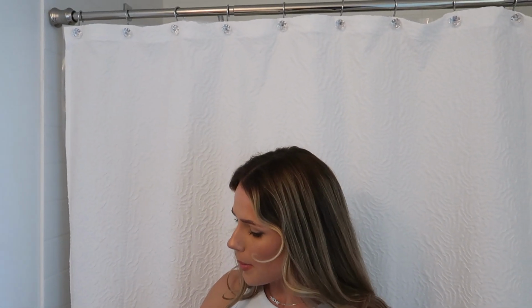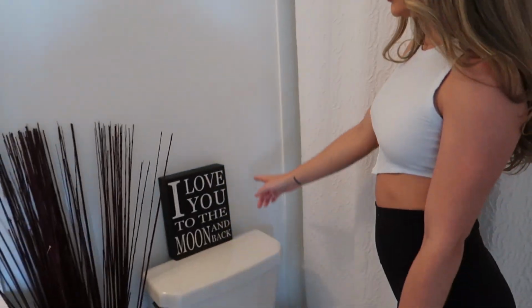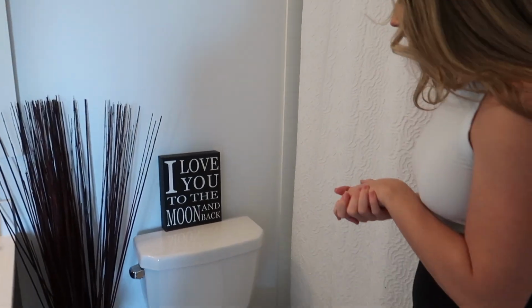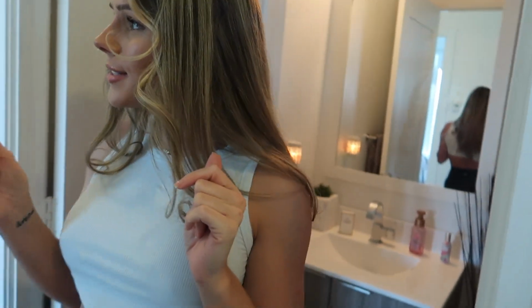And then I got this for my mom and my sister years and years ago. When my sister was really little, she got this for me as a random gift, so I just keep it there. And then, you know, just a little toilet bowl scrubber from IKEA. That's this washroom, you know, that's that.